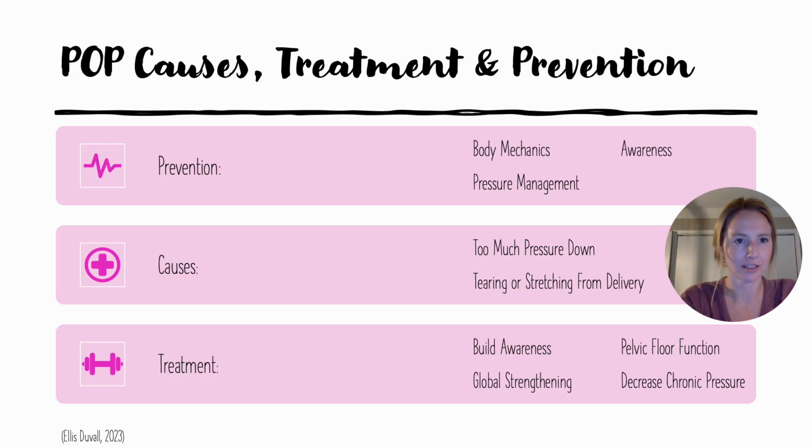Okay, now let's talk about pelvic organ prolapse causes, treatment, and prevention. So we'll start out with prevention. Unfortunately, I don't get to prevent pelvic organ prolapse very often because usually I only get the referral once there's a problem. But in maybe my new moms that aren't experiencing any heaviness, dragging, any of that, we want to keep it that way. So that's where I really get to educate on prolapse prevention.